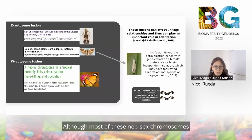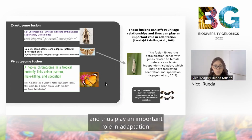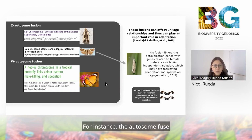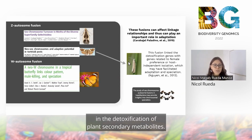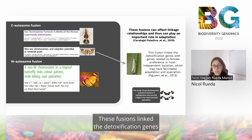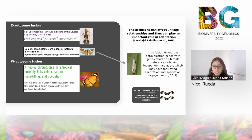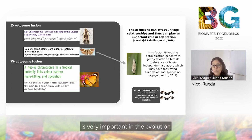Although most of these neosex chromosomes have been found in moths, there are some examples in butterflies, such as in the genus Danaus. These fusions can affect linkage relationships, and thus can play an important role in adaptation. For instance, the autosome fused to the Z chromosome in Danaus is enriched in genes involved in the detoxification of plant secondary metabolites. These fusions linked the detoxification genes with genes related to female preference, which may have facilitated adaptation and speciation. These findings suggest that this type of fusion is very important in the evolution of this group of organisms. Therefore, the study of sex chromosome autosome fusions in Lepidoptera, and in particular in butterflies, could contribute to the knowledge of chromosomal speciation.